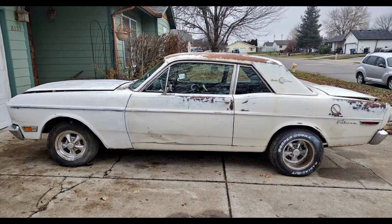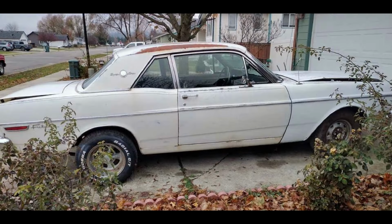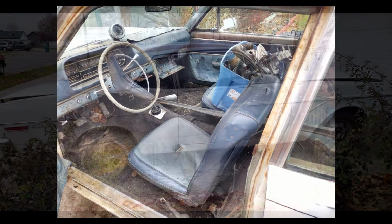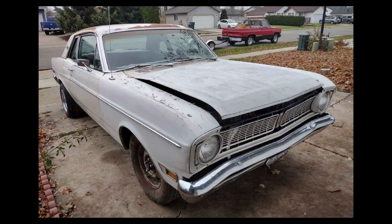And here we have a 1968 Ford Falcon Sport Coupe, listed for $2,500 US in Rathdrum, Indiana. Seller's description is as follows. Factory V8 car, C-code, small block, 4-speed manual, everything is there, plus a pile of extra parts like doors, hood, fenders, etc. Also, all four Kreger wheels are there.